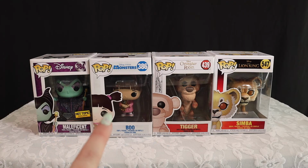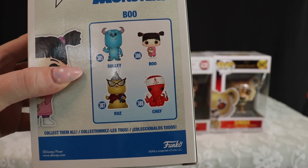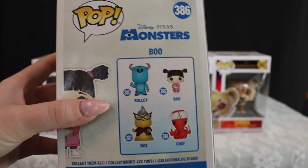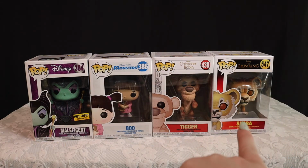I would like to have Mike and Sully. I think they exist, right? Yeah, they exist. I don't really care about the chef or Roz. Oh, actually just Sully exists. Okay, well, I just want Sully then. Whatever. Tigger from Christopher Robin because I love Tigger the best. And then Lion King live action Simba.